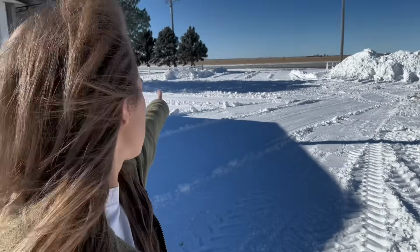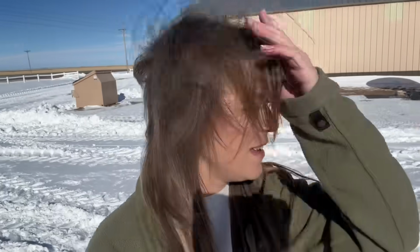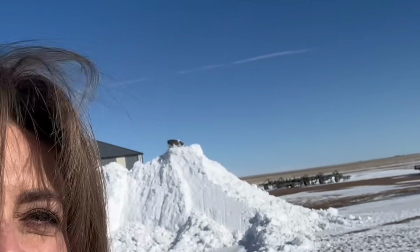There you go. Here is the progress. Now we have 3 mountains. We have that little one, another big one, and the monster mountain in the back. But the whole driveway is just solid snow. It's really, really slippery. Get Bobby up there. I knew the cats were gonna love it.